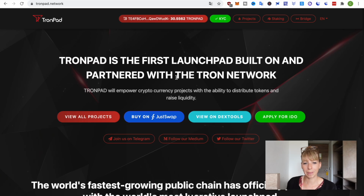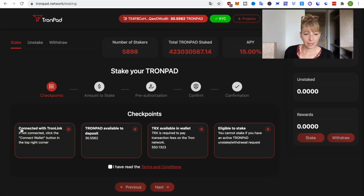So we're back on their homepage, and what you need to do is click on staking, and then it will tell you down here what the requirements are in order to be able to stake. So you need to be connected to your TronLink wallet. Yes, I'm connected. You need to have Tronpad available, so I've got 30 at the moment. Then you also need TRX available in order to pay for the fees. I've got that as well. And you can't have unstaked just before that.